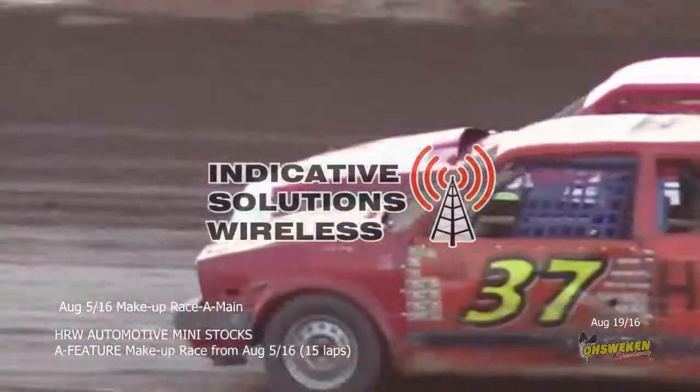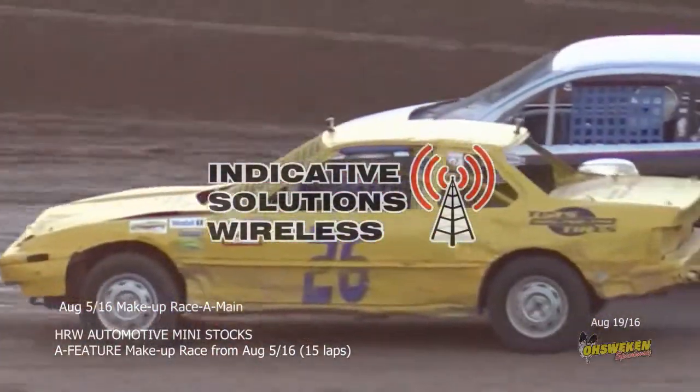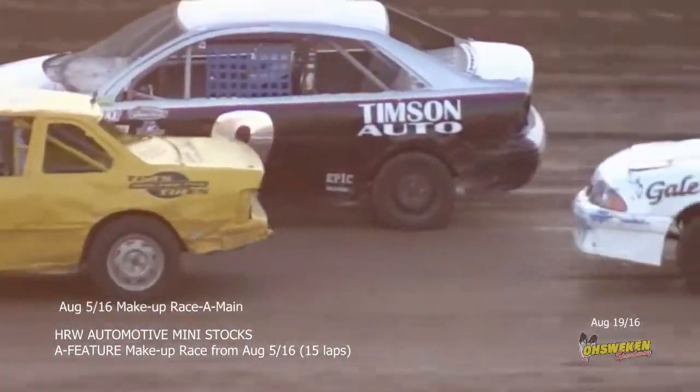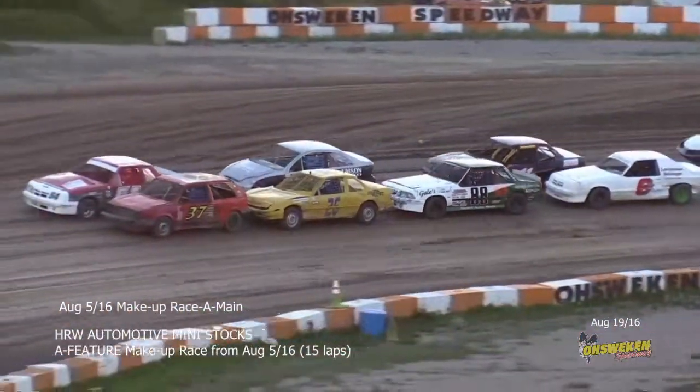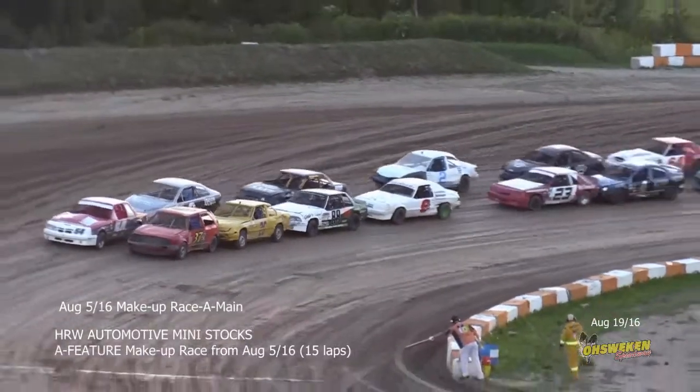But the top 20 finishers in this are automatically locked in. All the rest, plus the guys who are not in this one, will go into 2 last chance consolation races where the combined total of finishes will take the top 8 guys. Here we go out of turn 4.